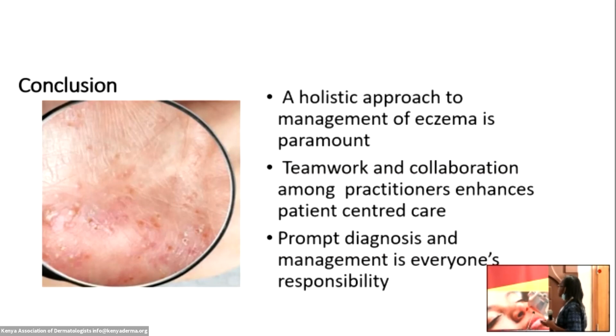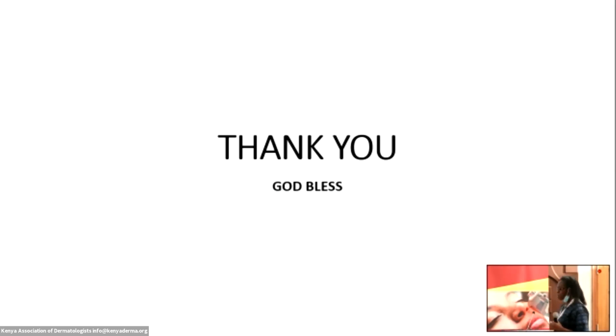So prompt diagnosis and management is everyone's responsibility. Let the nurse in your team understand that they are also important in diagnosis and especially management of these patients so that we can achieve quality outcomes for them. That's my conclusion. Thank you.